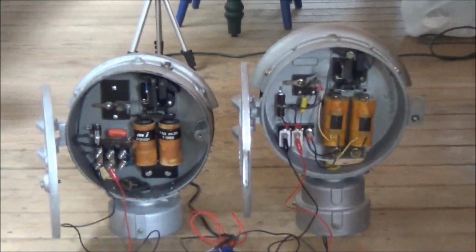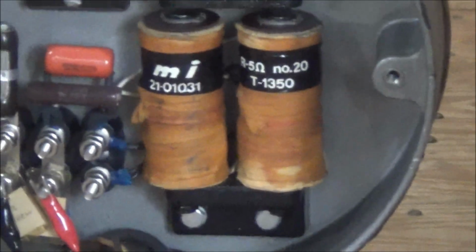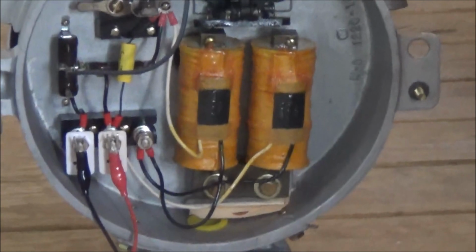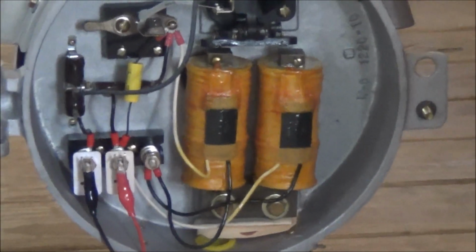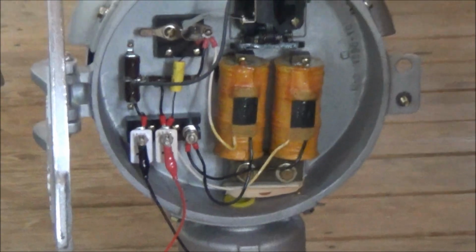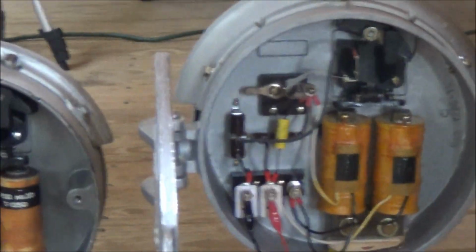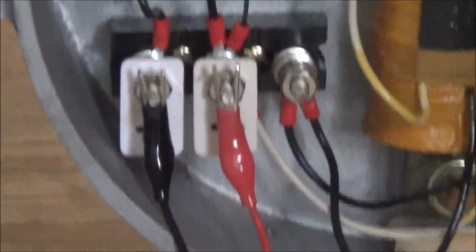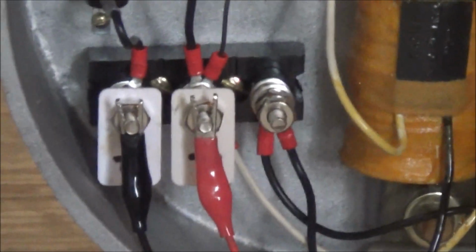A few differences I've noticed are the electromagnets, of course. Now, as you can see, there's the Modern Industries ones, the labels. Western Hayes ones lack those labels, instead they have 2 just kind of square spots on them. And they also appear to be taller than a Modern Industries one. And Western Hayes' terminal blocks have half as many positions on them, because you can see the Modern Industries has 6, Western has 3.